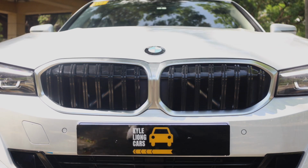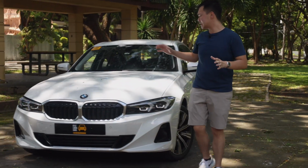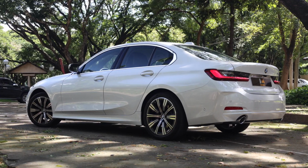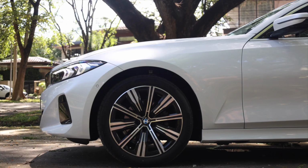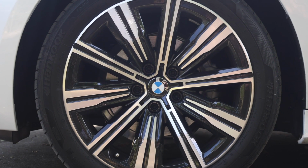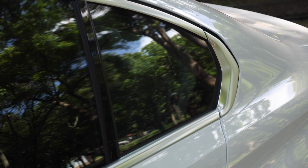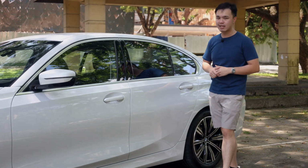Being the very traditional sports sedan, in fact one of the most original sports sedans out there, it still has really nice proportions. You have a very long hood, you have a pretty short overhang by the back, and you also get 18-inch rims. Yes, these are still 18 inches just like the 318i Sport, but it's also a less aggressive design. If you take a look at your window sills too, instead of black, you now have a satin aluminum finish, and that is about it. The rest of this car looks exactly the same as the 318i Sport.